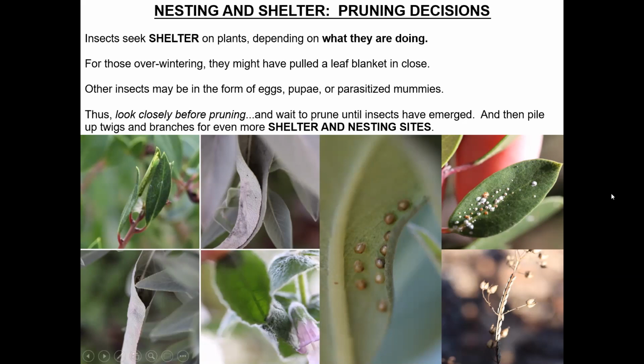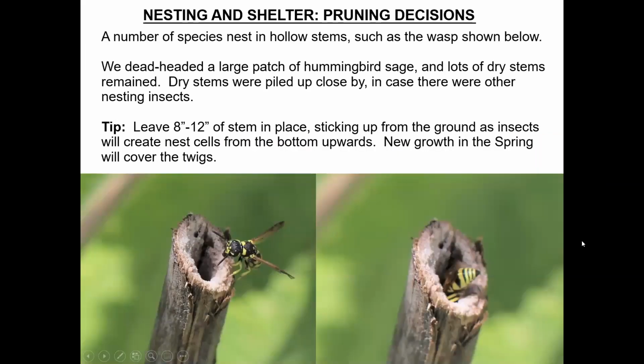And if you prune things, don't compost them. Pile them up, and whatever is living in them can find its way out later. Speaking of finding its way out later, a number of species will nest in hollow and pithy stems, such as wasps. Lots of other winged insects do as well. And so this is hummingbird sage, which is hollow. Basically we cut it down to about 8 to 12 inches because that's just enough space for them to lay their eggs in little cells there. And you can leave the stems coming up like that. Early growth will cover this and you won't even notice it.